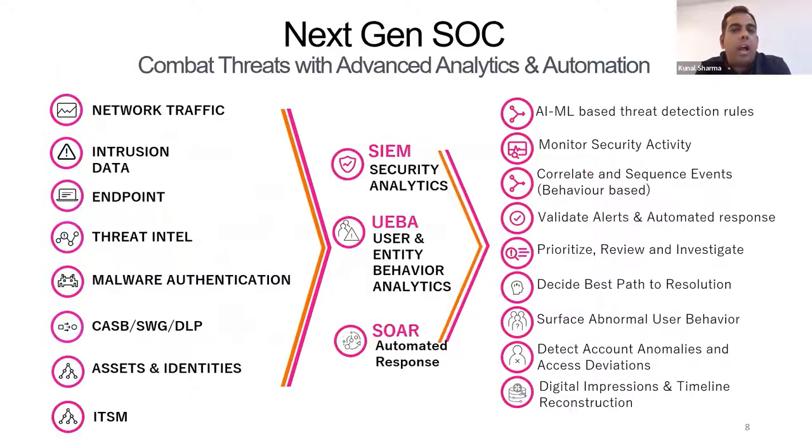Coming up next is how a next-gen SOC would address those things. Here I'll start with the technology part first. Depicted here are the most important components of the next-gen SOC. SIM, as you might already be aware, is a monitoring tool. It helps you in log aggregation and building up the context and enrichment of alerts. UBA brings in the insight about behavior of users and entities, organization-wide across the globe. It helps you get more insight and predict behavior of people before the attack actually happens.